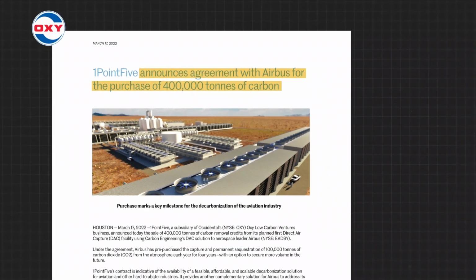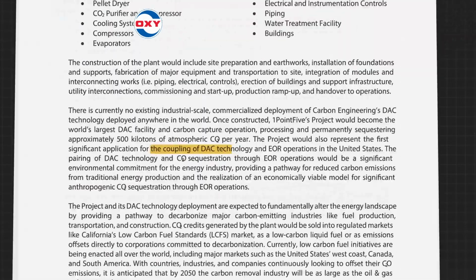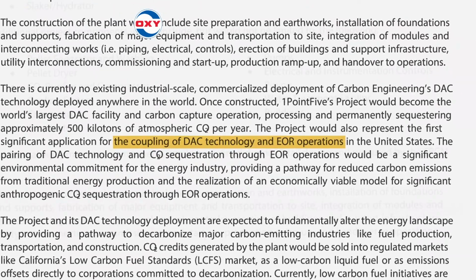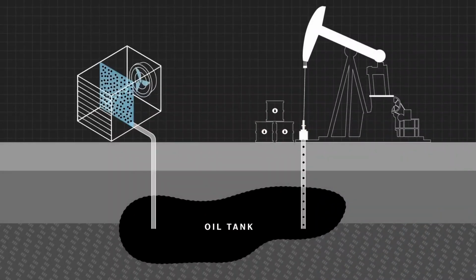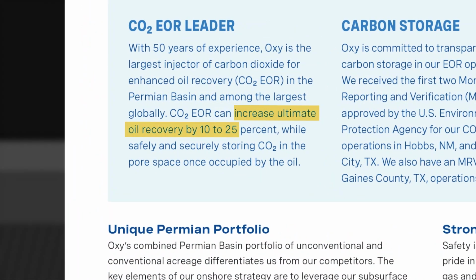and use the captured CO2 to perform enhanced oil recovery. This method involves injecting CO2 into an oil well to increase its yield. According to Oxy, this increases the amount of oil recovered by 10 to 25%.